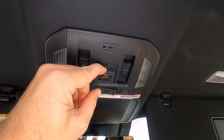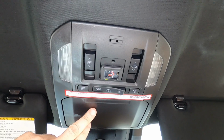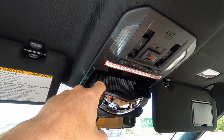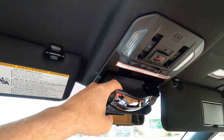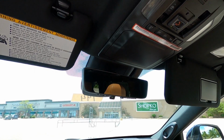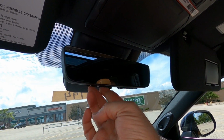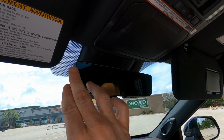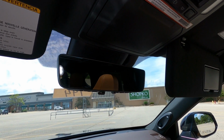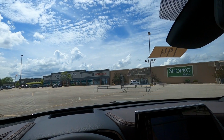And then we have Safety Connect right here, and your overhead dome lights, and we've got the kid catcher mirror and a place for your sunglasses. So that's kind of nice, the mirror and the sunglasses in one spot. And then the Platinum Edition does come with the digital rear view mirror with HomeLink built right in. And this is another one of those features where you got to see it to believe it. It's pretty darn impressive.